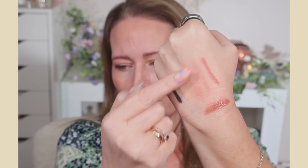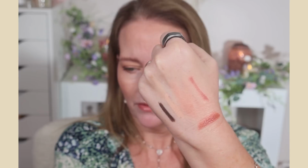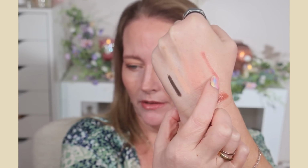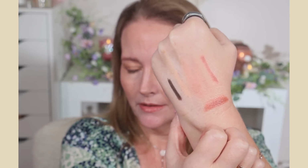So let's see Pillow Talk Fair. So neither one of these have lasted anything like the normal lip cheat. Well, that is a bit disappointing, isn't it? Original lip cheat and the new Sculpt and Fill. So the lip cheat Sculpt and Fill does not have anything like the longevity of the original lip cheat formula, unfortunately. But I will test it out over time. I love the way it looks, so I'm going to wear this quite a lot, I think, and I'll let you know what the longevity is like.